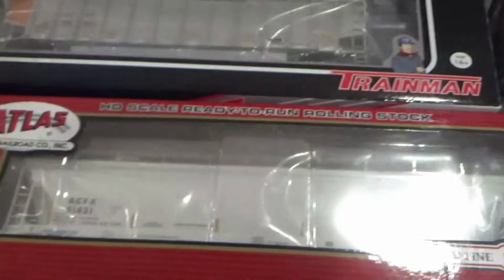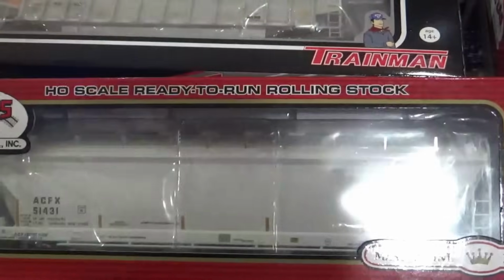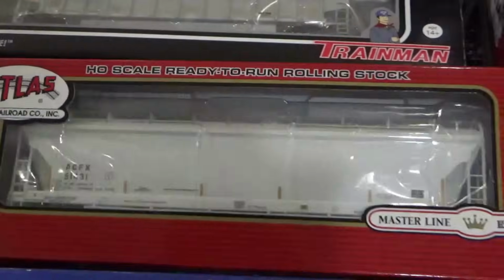And most of these cars are going for $40 plus shipping on eBay, so I held back until I actually went to a show, and sure enough, I found one. So I got that one pretty cheap.